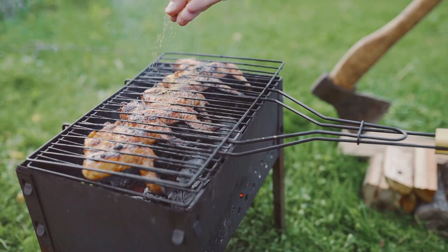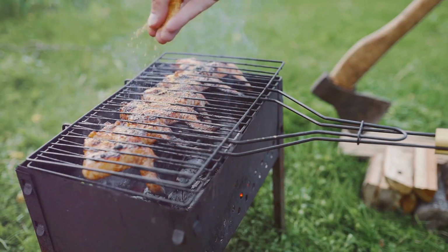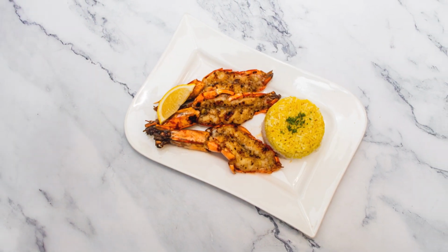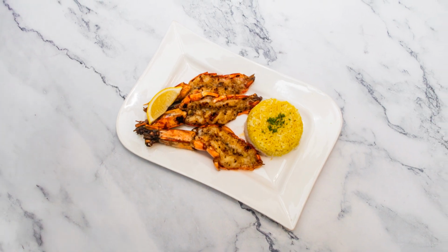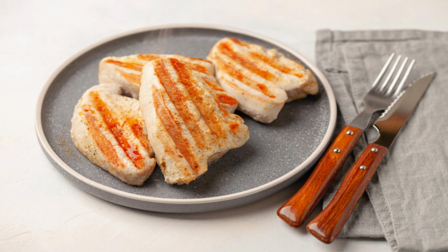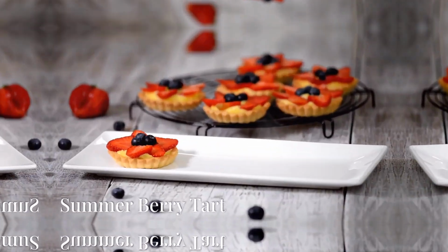Once the chicken is cooked, let it rest for a few minutes before slicing and serving. This allows the juices to redistribute, resulting in a more tender and flavorful chicken. Serve this lemon herb grilled chicken with a side of your favorite summer vegetables or a refreshing salad.